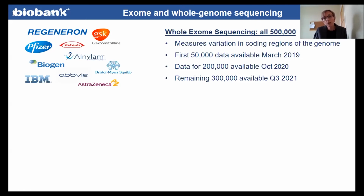So whole exome sequencing measures all of the genetic variation in the coding regions of the genome, which codes for proteins, which is about 2%. And particularly pharmaceutical companies are interested in this because drugs are much more likely to succeed if they target a genetic variant known to be associated with the disease. So because of this, a consortium of big pharma led by Regeneron have invested in UK Biobank to perform whole exome sequencing on all 500,000 individuals.